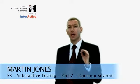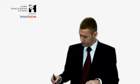Moving on from the stock take now, we're going to take a look at the difficult subject of stock impairment, the difficult subject of damaged stock and slow-moving goods, which we were just discussing a moment ago. And the question for that is a lovely question called Silver Hill. Now, Silver Hill also possesses a section on what's called stock cutoff, which is to do with the timing and recognition of stock. So let's have a look at the question Silver Hill.